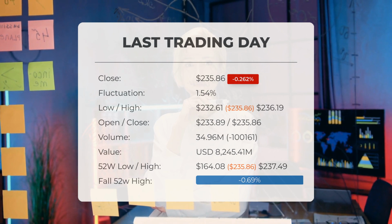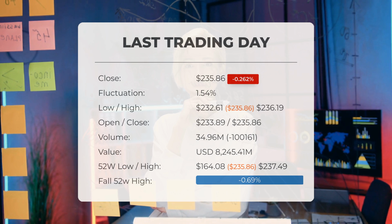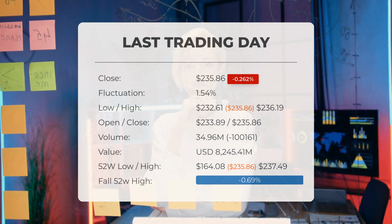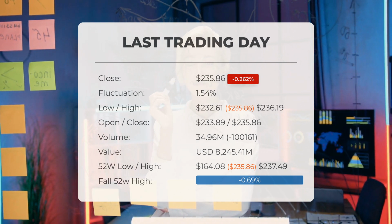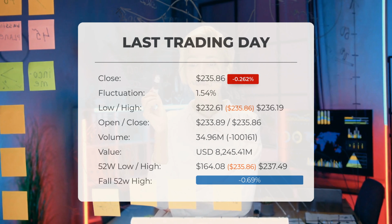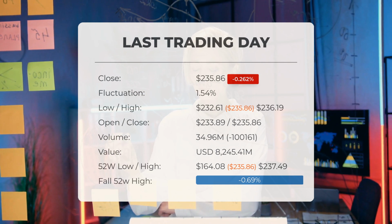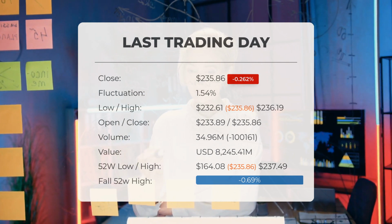$235.86. During the trading day, the stock experienced fluctuations of 1.54%, moving from a low of $232.61 to a high of $236.19. Notably, the price has increased in 6 out of the last 10 days and has seen an overall rise of 4.47% over the past 2 weeks.